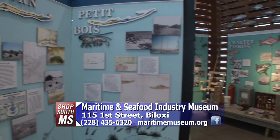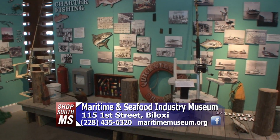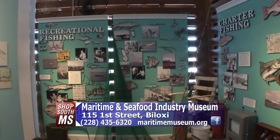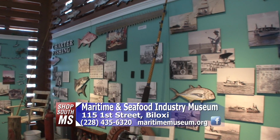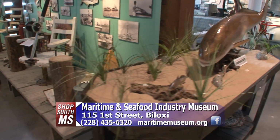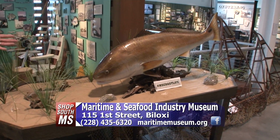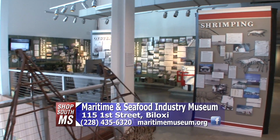Yeah, one of the things that is special about all those islands and being down here is the sports fishing. Yes, the charter boat fishing. We have a great display on charter boat fishing and recreational fishing, which is very popular here on the Gulf Coast. Yeah, of course, you need to charter your fishing boat and go out and see what you can catch. Oh, and there's a lot. I mean, look at the size of that redfish. That is a big redfish. And besides that, all the other different species that are available here.